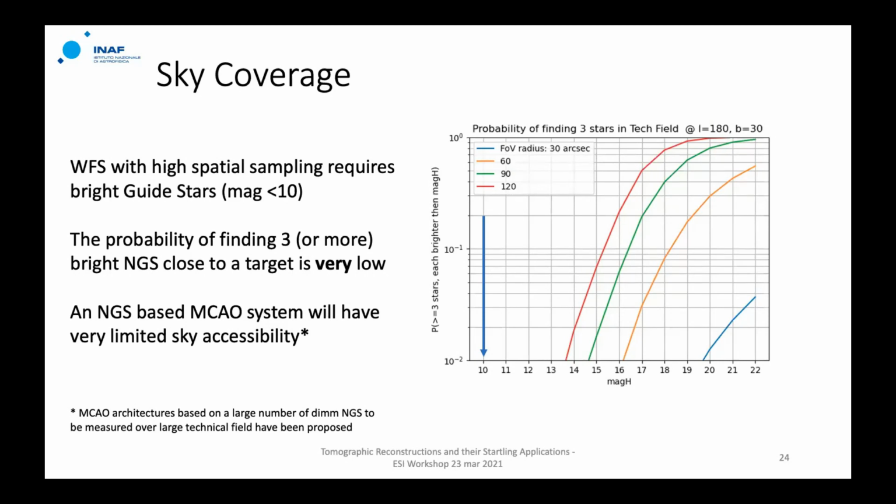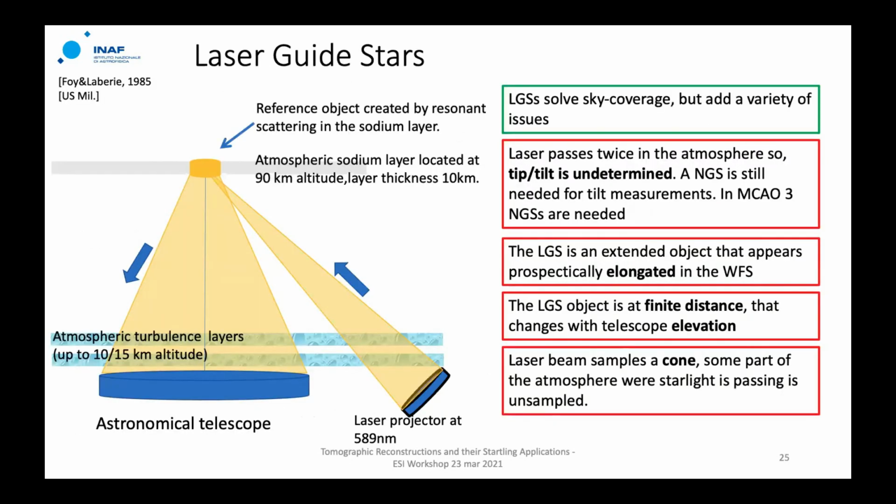So we have to overcome the sky coverage limitation, and the solution, of course, is to make use of laser guide stars, which bring with them a variety of issues that are listed here. Of course, you saw the sky coverage; this is the pro. But in terms of cons, you have tip-tilt indetermination, which forces you to use a natural guide star anyhow. And actually, in the case of MCAO, it forces you to use three natural guide stars.